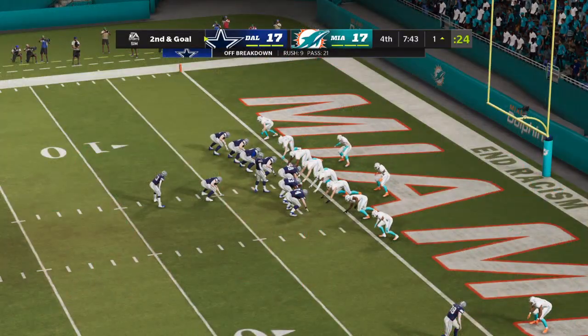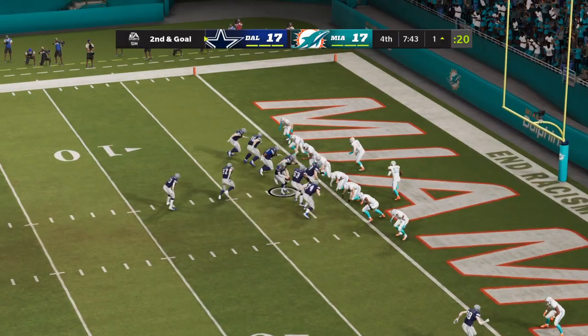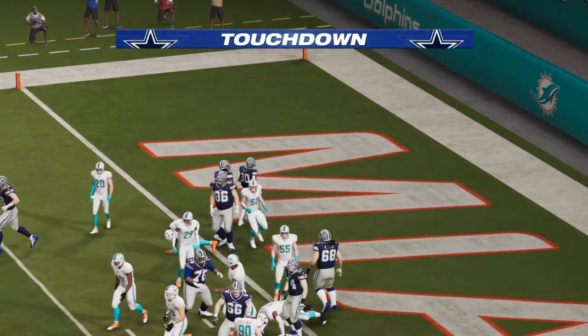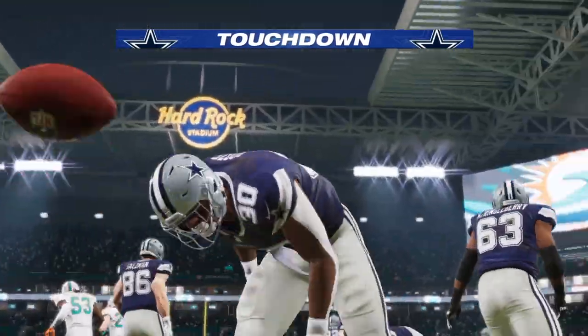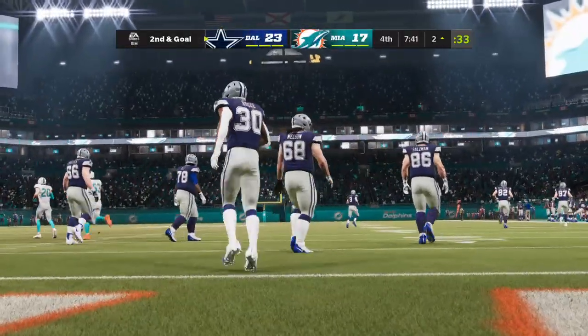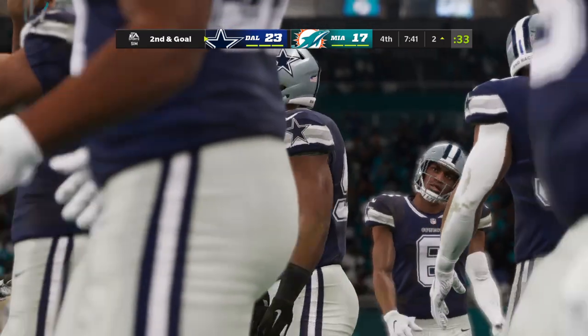Another shot from the 1 on 2nd and goal. They'll try to run this one in. And he is into the end zone for a Cowboy touchdown. Punching it in from a yard away. And the Cowboys have broken the tie.